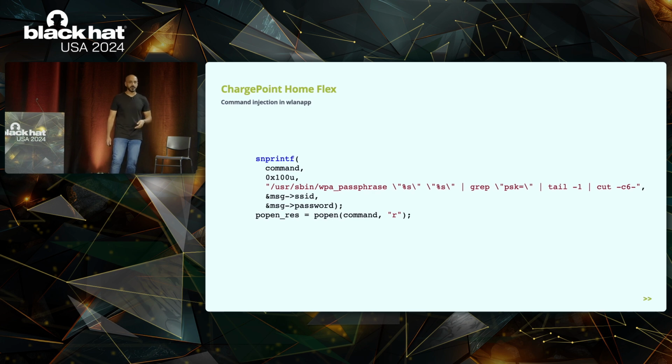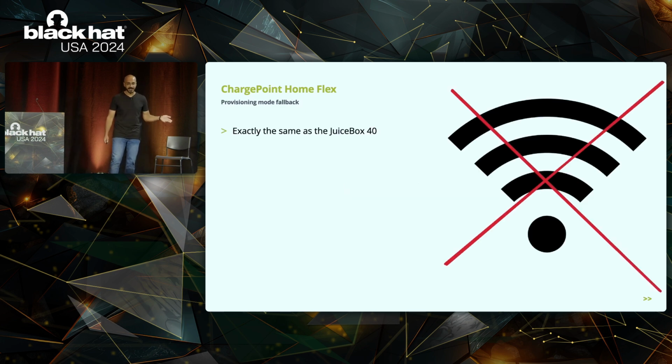That's pretty much it. And once again, this is BLE, but when the device is provisioned on Wi-Fi, BLE is not enabled anymore. So once again, how do we get back to BLE? The answer is exactly the same as the JuiceBox. You just deauthenticate it from the Wi-Fi AP back into BLE. And of course, we were under no delusion that this is a very shallow bug. We were pretty sure that other teams were going to find it as well. But we had more complicated bugs to work through, so we were really hoping for the luck of the draw that we would not be too late.